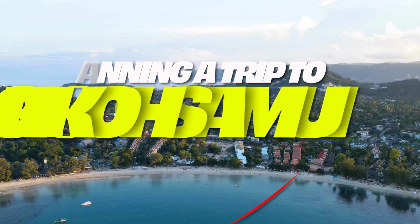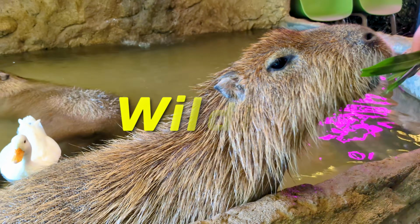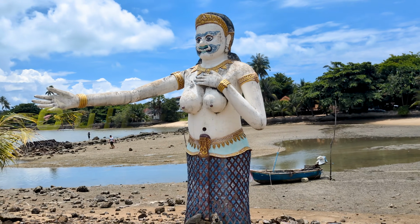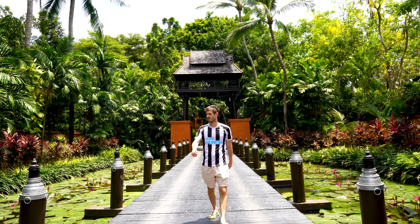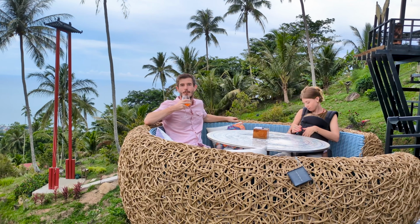Planning a trip to Koh Samui, but don't know what to do when you get there? This island has everything from perfect beaches to exotic wildlife, and epic nightlife to hidden cultural gems. I recently spent over 2 weeks on the island, but if I wanted to see the absolute best the island had to offer in just 3 days, this is what I'd do.